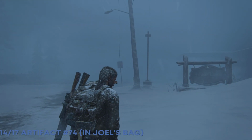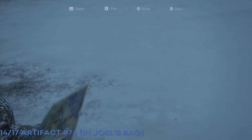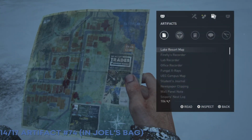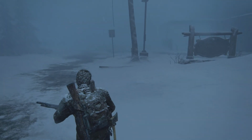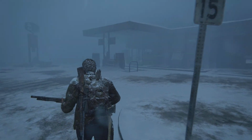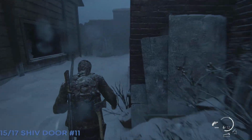Ellie's going to have a little bit more to do, and you're going to start kind of a mini boss fight. Then there's going to be some scenes with Joel, back to Ellie, back to Joel here for the second time once he knows where he's going. So he is already going to have the Lake Resort map in his inventory. You can pull that out and use it if you want to.